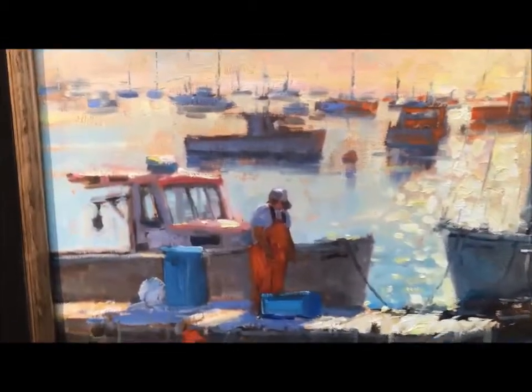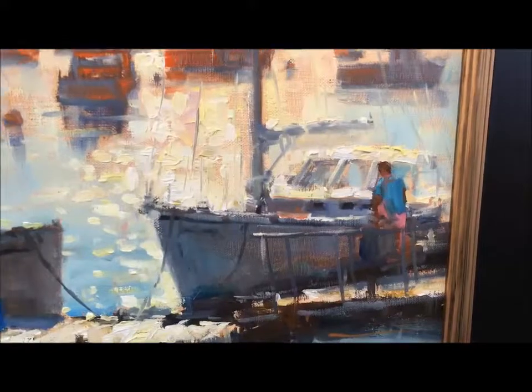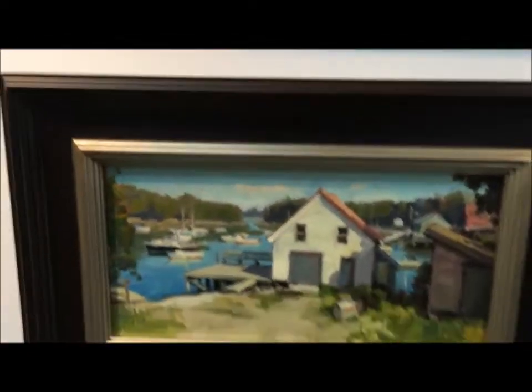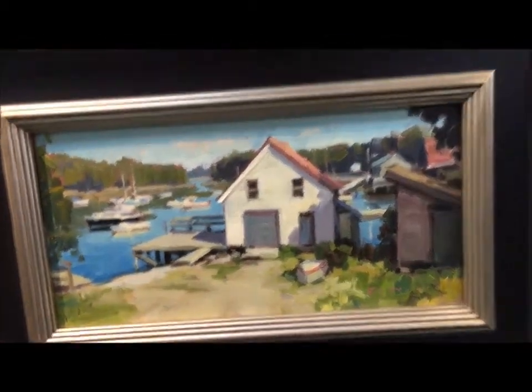Work and play. Catch any lobsters today, Bubba? Out for a sail. We threw in a Ken DeWaard here to confuse people, but you can just see the different styles from Ken's work to Jonathan's.